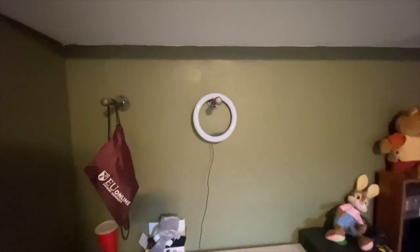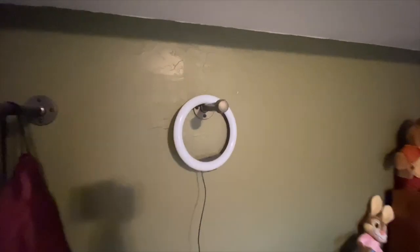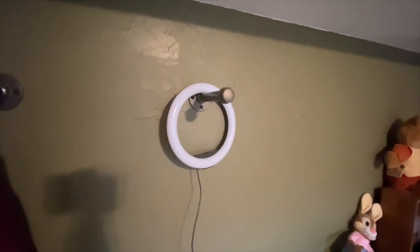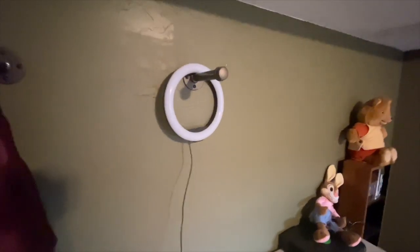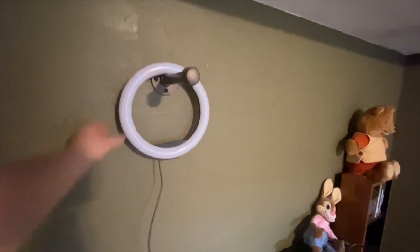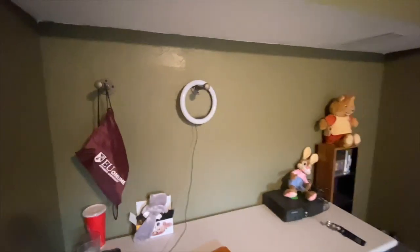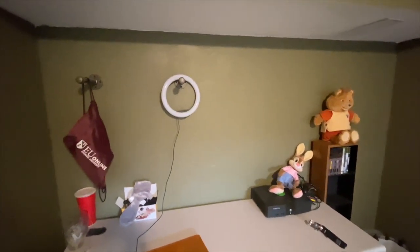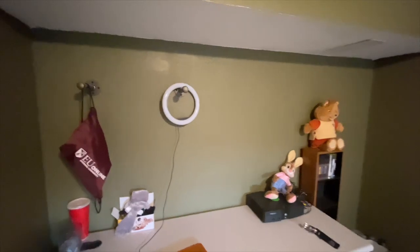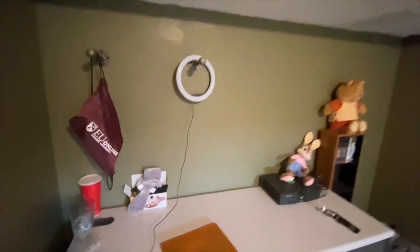This is the light that my parents got me recently for Christmas, and this light is awesome. It's probably not supposed to hook on like this, but whatever. This light gives a lot of good light for my videos. It's a big difference in the lighting department.